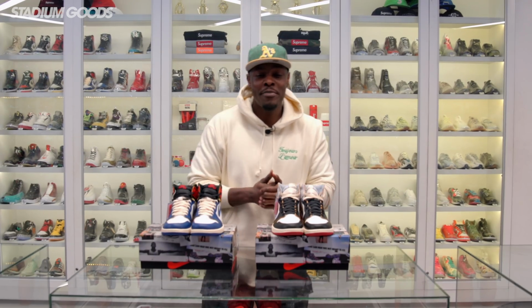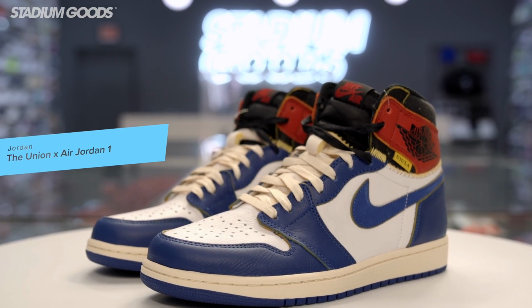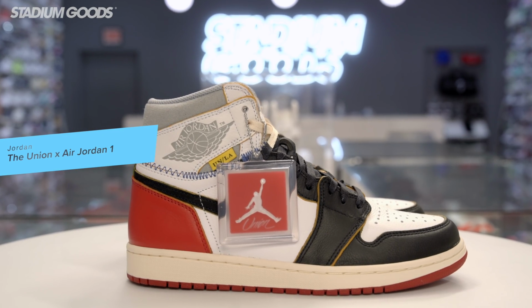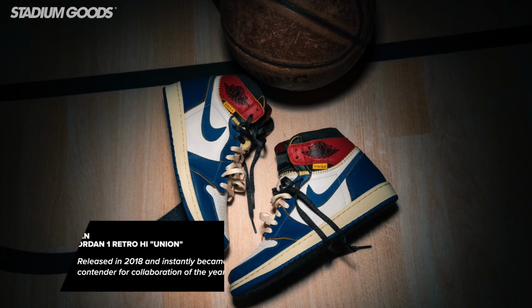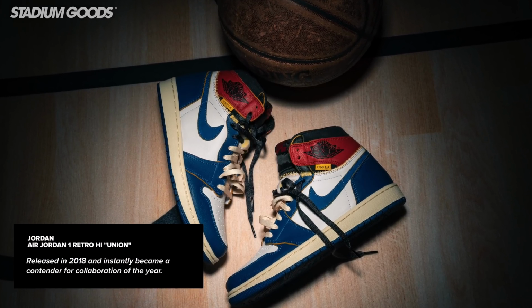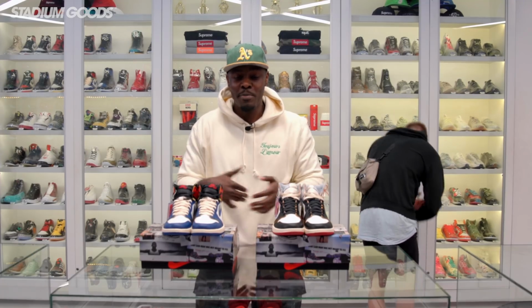Another part of this top 5 is the Union Air Jordan 1 pack. So this was 2 shoes. They were sold separately, but pretty much released at the same time. And this is easily one of the most sought after Jordan 1 releases that I've seen, whether here at Stadium or anywhere, because we pretty much smoke through these. I've seen everybody come and try to pick these up.